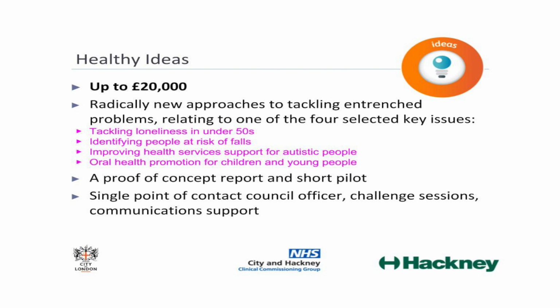And the final priority issue for this stream is oral health promotion in children and young people. So we are looking for organisations to test and develop pilot campaigns focusing on preventing poor oral health and improving practice within communities in City and Hackney as a research project. For instance, we're particularly looking for organisations to work with communities which we know have poor oral health outcomes, such as the Orthodox Jewish community or the Gypsy, Roma and Traveller communities.